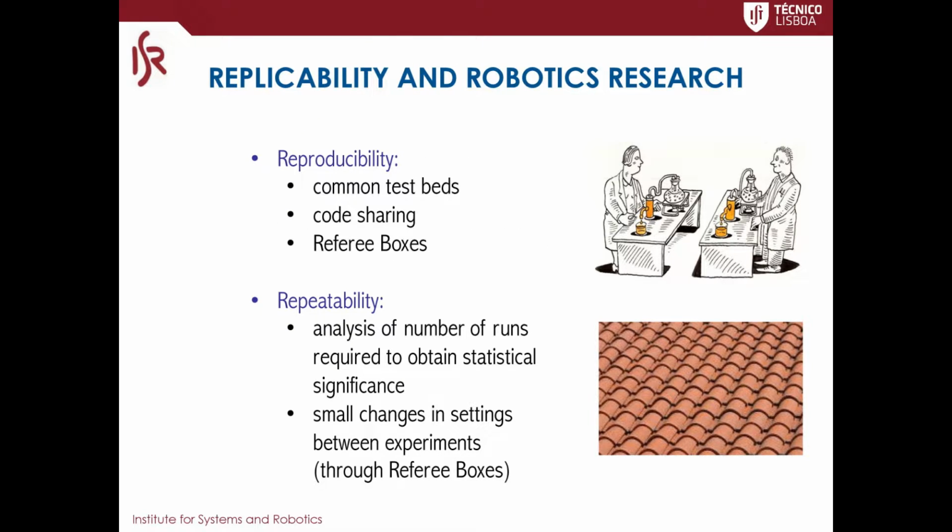Some of this actually showed up for other reasons, but some of us, and I'm talking particularly of myself and Matteo Matteucci in Milano, have been pursuing this path under the frame of robotics competitions. I was the coordinator of one of the two first projects funded by the European Commission on competitions in Europe, and the idea was benchmarking through competitions. In the Rockin project, we developed things like common test beds, code sharing, and using referee boxes. For instance, the referee box is inspired by another big endeavor that I've been connected to for years, which is RoboCup. These are things that allow people to reproduce results.